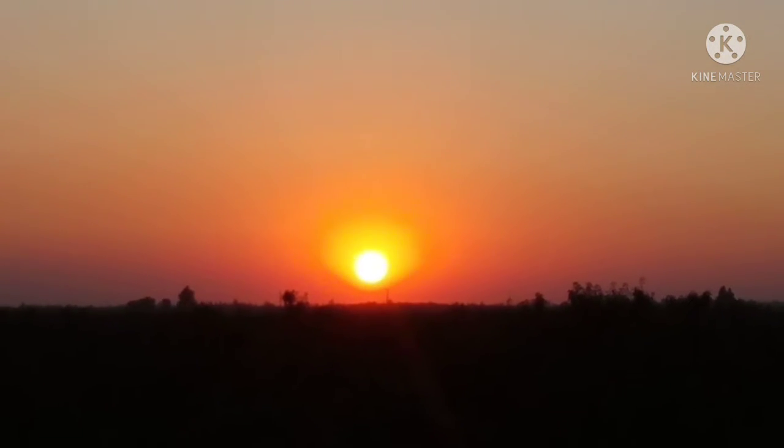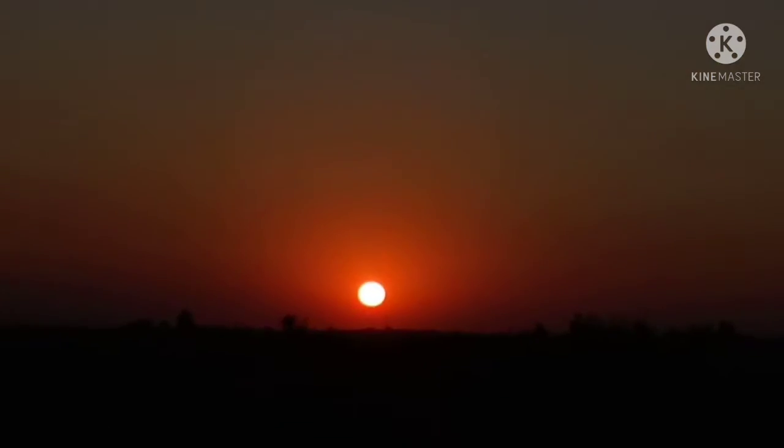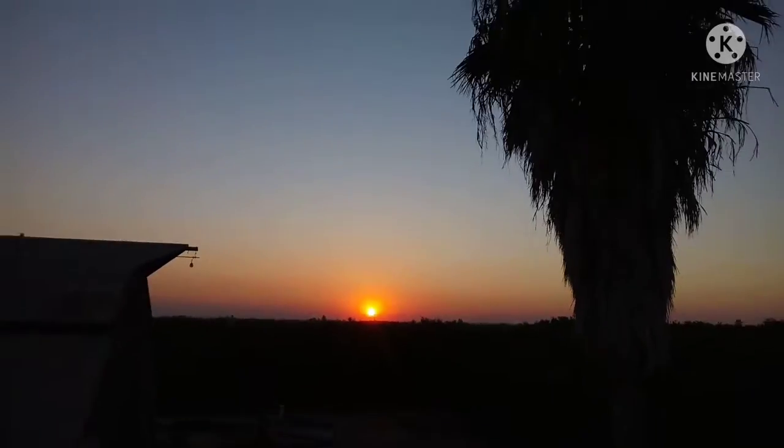August 26th, 2021. It is 7:33 p.m. Come on, get it dark. And now we'll just zoom in. Oh, that was zoomed in. Zoom back out.